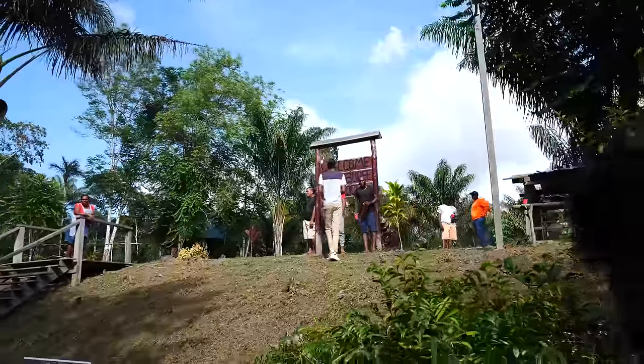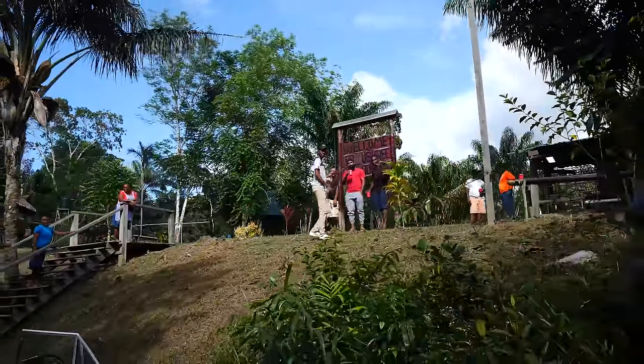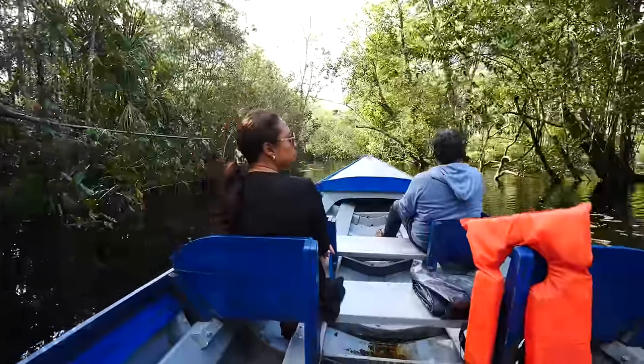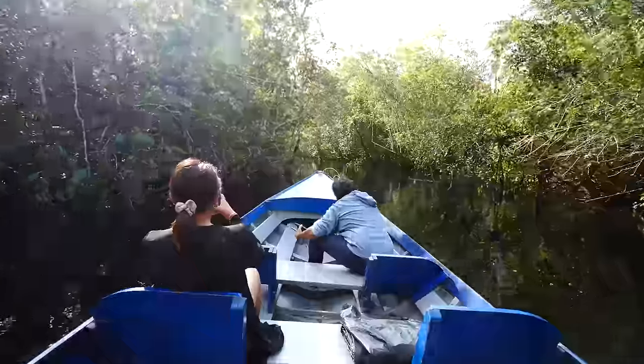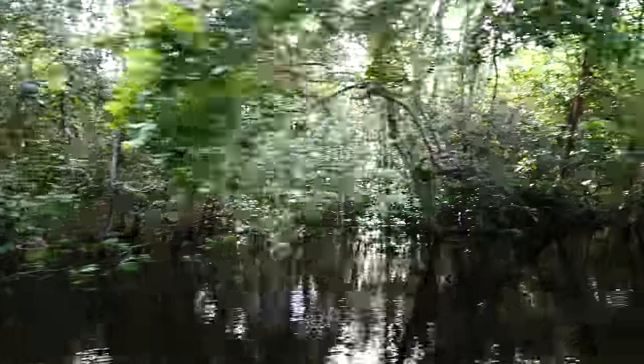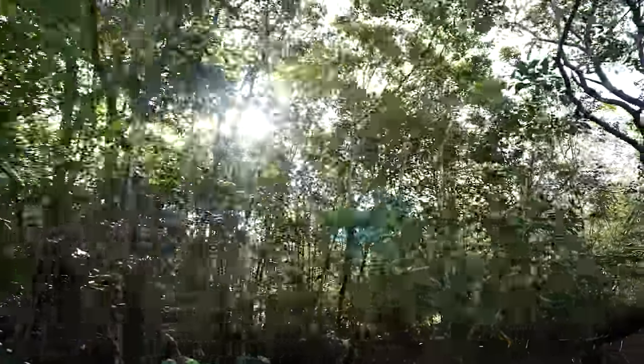All right. What are these guys doing up here? Chilling. Are they from here? No, they just come to visit. First time, huh? How long is the ride to the village? Like 5 minutes? No, it takes about 10. 10 to 15 minutes. So it's going to take us around 15 minutes to get to the village.